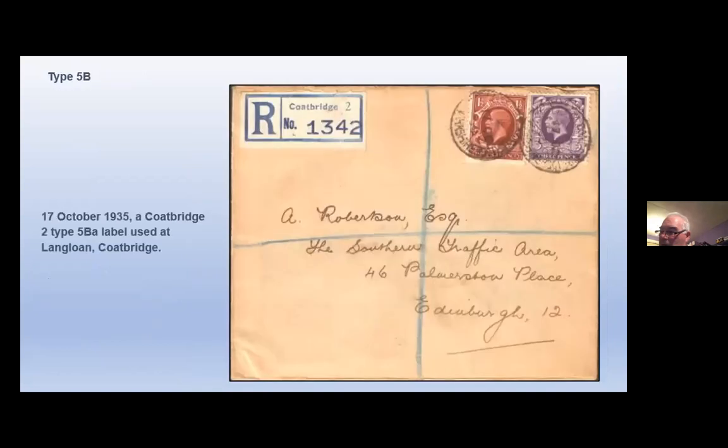Another nice little one. And we have the similar one, but this time with the added number for the sub-office, and this time it's Langloan and Coatbridge. Only going to Edinburgh, but this is an envelope and it's had the George V photogravure issue added to it to prepay the postage.